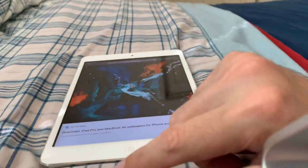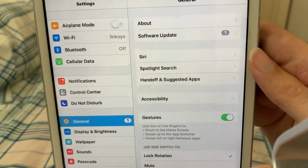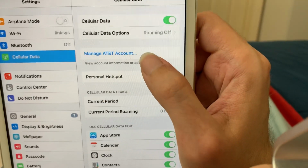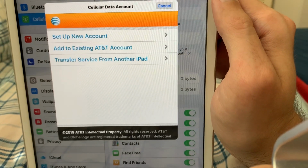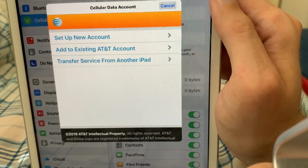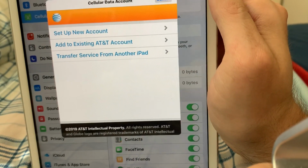One of the things that really surprised the heck out of me, though, was this. If we go into settings, right now you will see the cellular data radio is turned on, but there's no service. So if I go into cellular data, there we go, and I select Manage AT&T Account, this iPad is 6 years old, actually 7, because we got this for my father just before the new versions came out. This was a first gen, very first original iPad mini, and you can still set up a cellular data account on this thing.